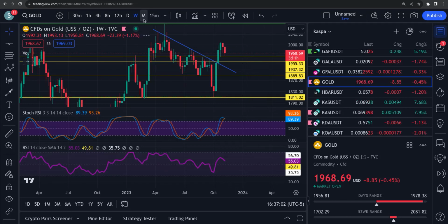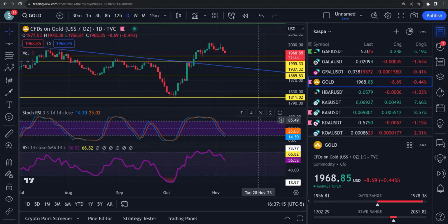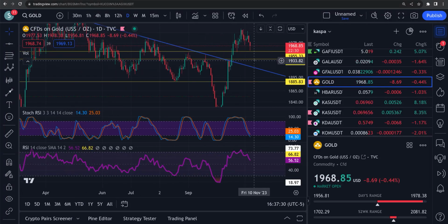All right, now if we go on the monthly, looks like it wants to turn back up. It's at a 70.08 and a 70.35. So it looks like it wants to push up. The daily is just about reset. Okay, now it still is heading down. That's why I'm saying it could come down to this lower level, down at 1937, and get a bounce from there. All right, if it loses this support down through here, if it loses 1937, then this correction could end up going a little bit deeper.